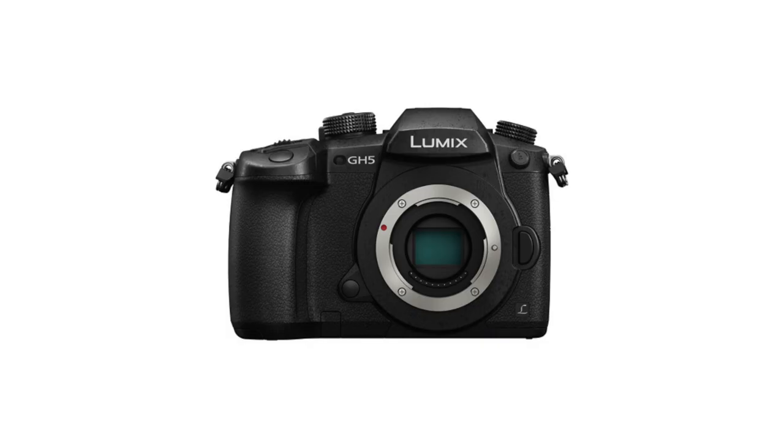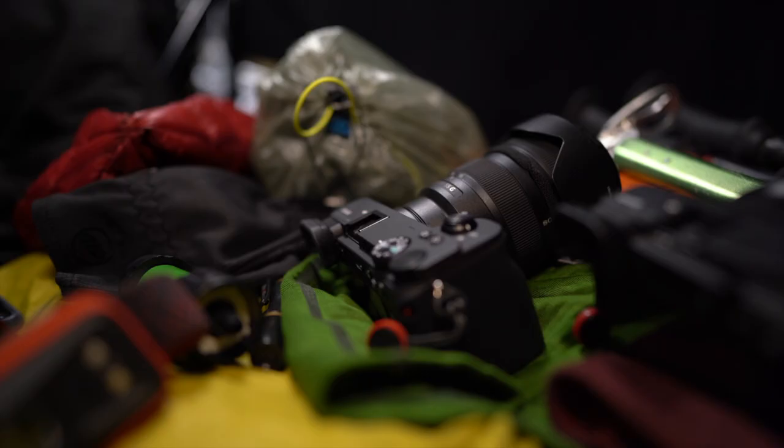For example, the Panasonic GH5 is really good with stabilization. This doesn't even compare to that in terms of stabilization, but all the other benefits and picture quality are better, so it's still worth getting these.